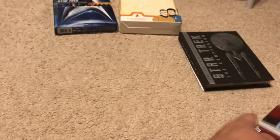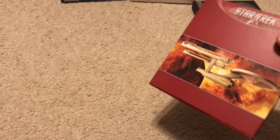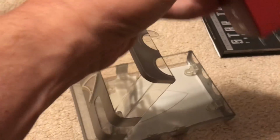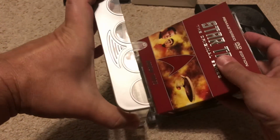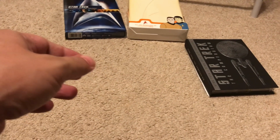So as each season went, the special features diminished. Kind of a bummer. I believe this set is the one that had the original Cage episode on it. So you'd have to get the third season to be able to watch the pilot episode. It's interesting. Now let's move on.